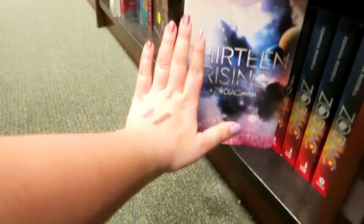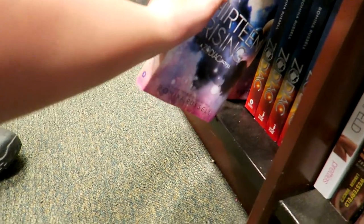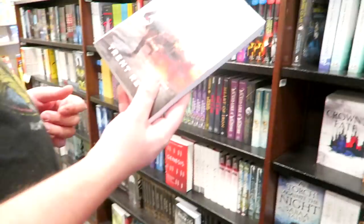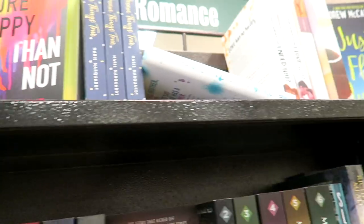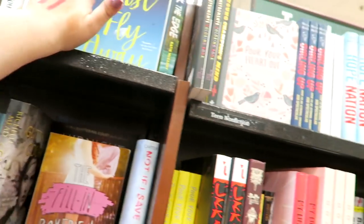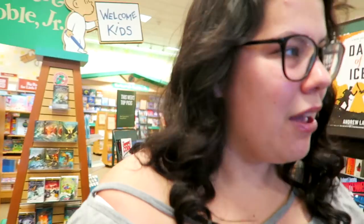13 Rising, a Zodiac. That's Romina Russell's book. Looks like a really cool book, but the cover is so off-putting. I hate it when they do. There's no bronze. Why aren't there any bronzes in any of these books? What about Renegades? I don't have this one. Nope. All we can do is wait. There's no bronze. I'm having difficulties.